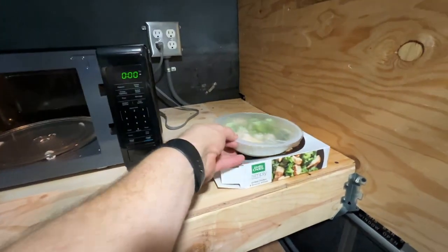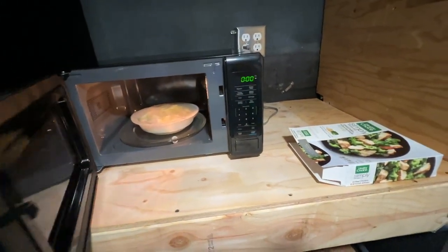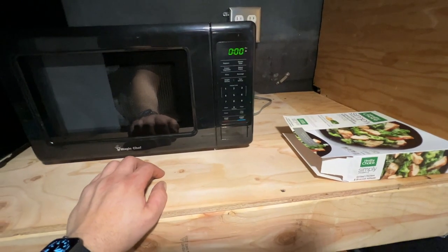Here we go. These things normally take 4.5 minutes with a fairly high output microwave. This thing only puts out like 700 watts. So I think 5 minutes is what we want.